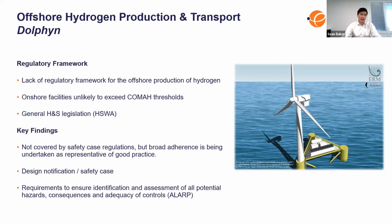There is a design notification which will be submitted to the offshore major accidents regulator, and a safety case will follow as the design progresses. As we mentioned previously, there is currently uncertainty about the mechanism by which the regulator will respond to this safety case for a hydrogen facility, as the regulations do not actually apply.